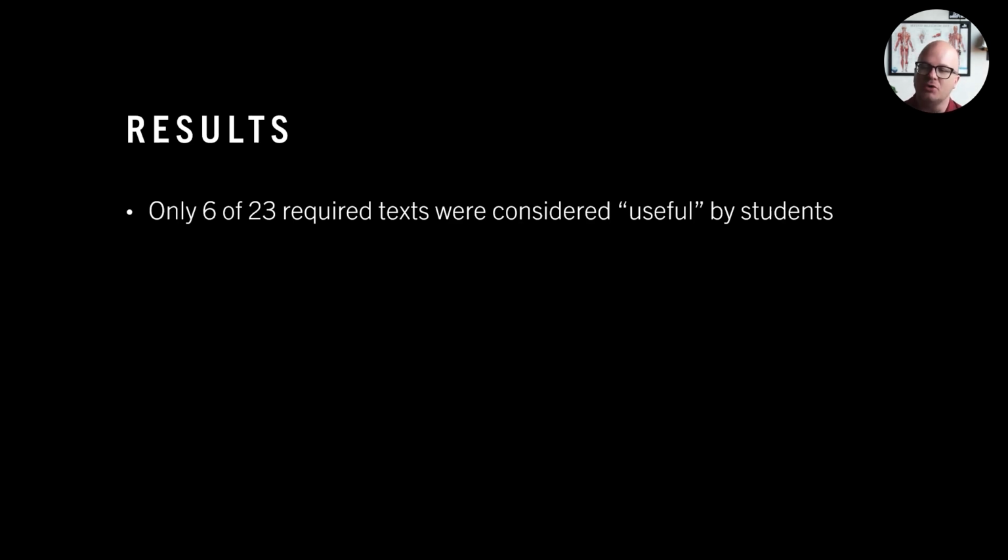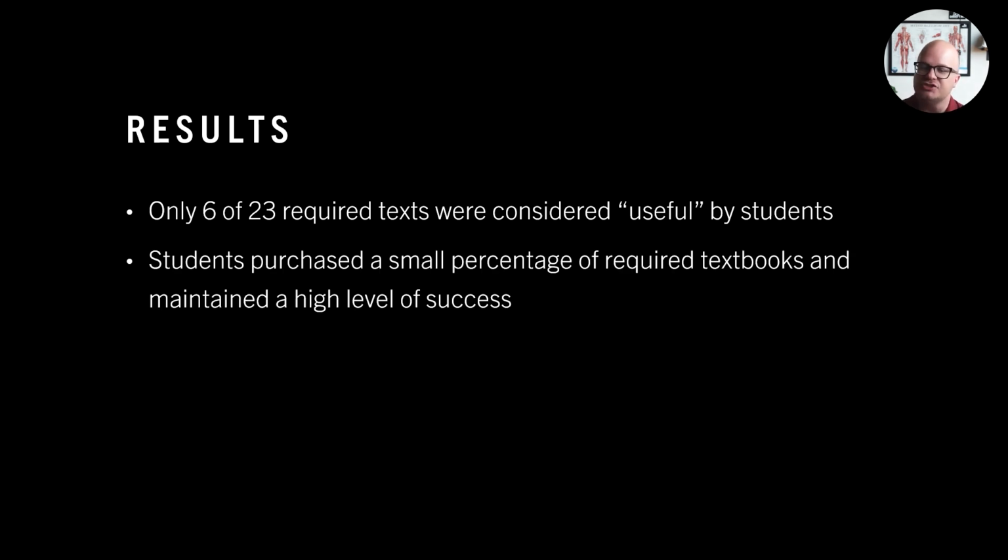So the results: only 6 of the 23 texts were considered useful by the students. 6 of 23. Incredible. That's 25%. Students purchased a smaller percentage of required text and maintained a high level of success. So what this is saying is, maybe there were 23 required textbooks, but students were still getting good grades without purchasing all the textbooks. So they were able to get the information somewhere else.